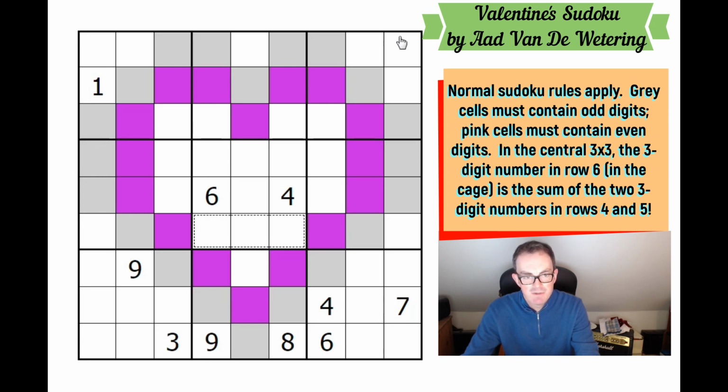You can see on the screen a beautiful looking puzzle, and this is by the brilliant Dutch constructor Aad Van De Wetering. So a special puzzle for Valentine's Day. Now, there's a couple of rules I need to tell you about in this puzzle.